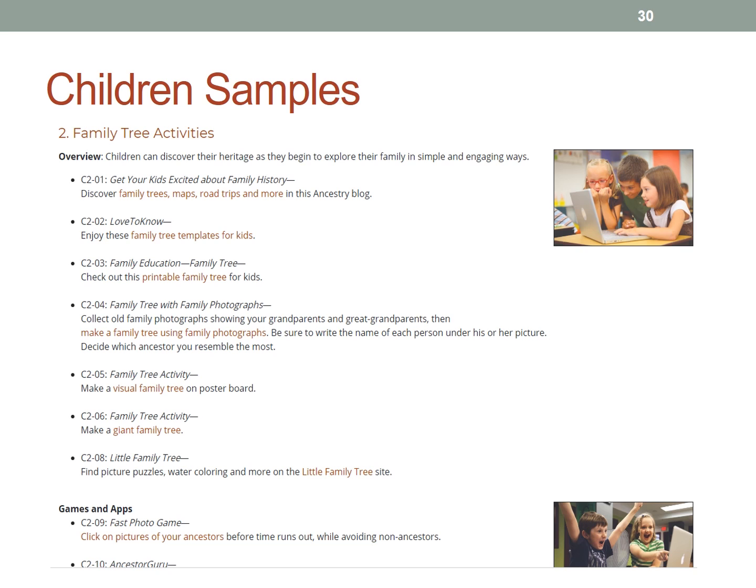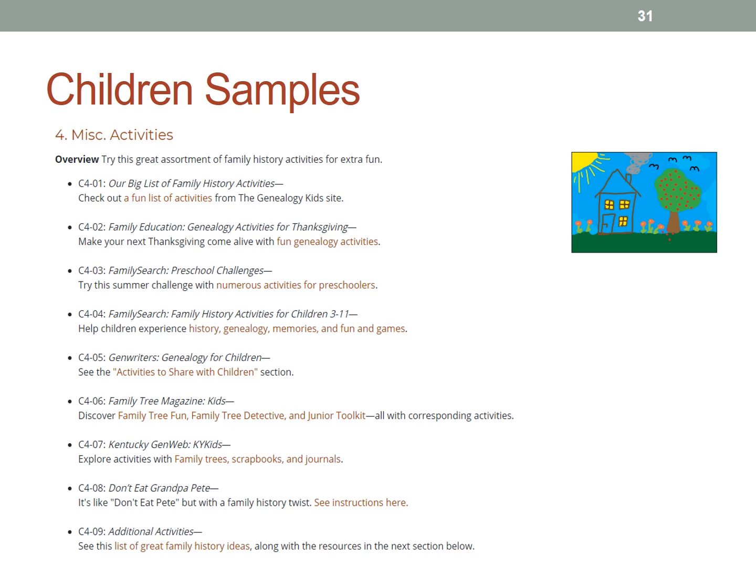Another fun one just below it is collecting old family photographs. Show your grandparents, your great-grandparents, and then you make a family tree using those photographs. You can cut them out, not the originals, of course, and make sure that you put them in there and write down the name of each person under his or her picture. Anyway, it's a lot of fun, different types of things you can do for children. Here's some more under miscellaneous activities, and you can see there's just a whole plethora of things that you can do.